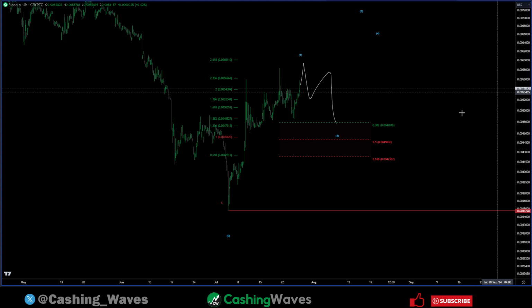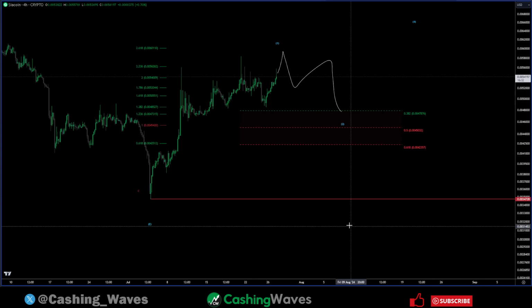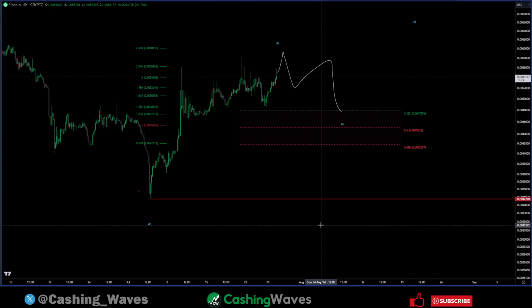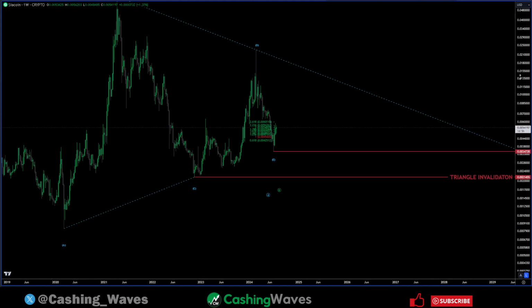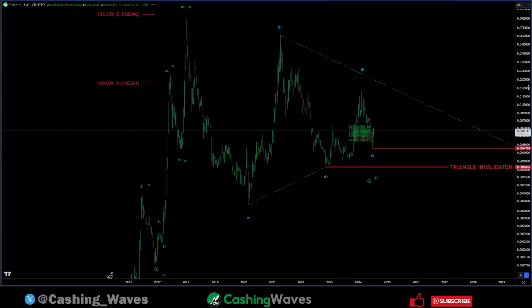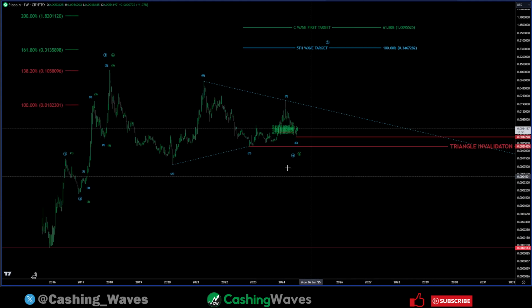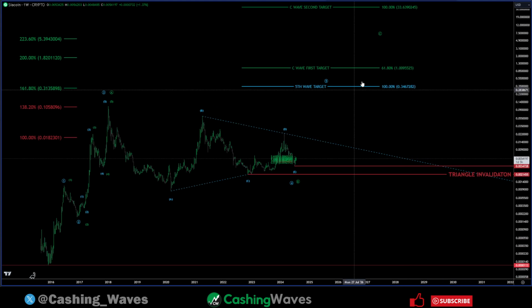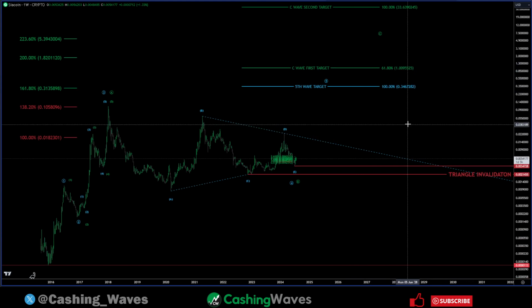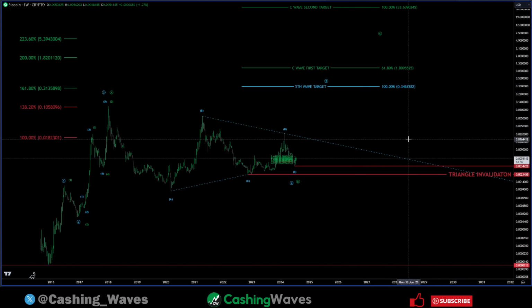So this is one that's going to be added to the YouTube updates until it fails. If it fails, it probably comes out of the rotation, but until then, this looks very, very good for a trade setup long term. So once again, looking for either a C wave or a 5th wave to complete the cycle. And if we get that C wave, obviously much higher, we're talking another 3x on top of that.